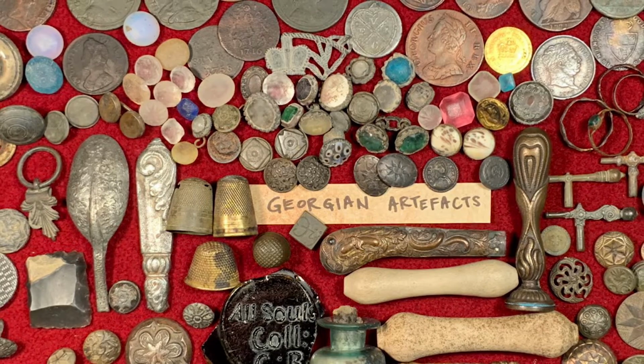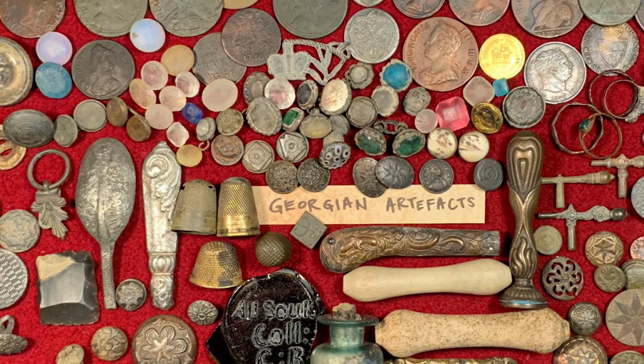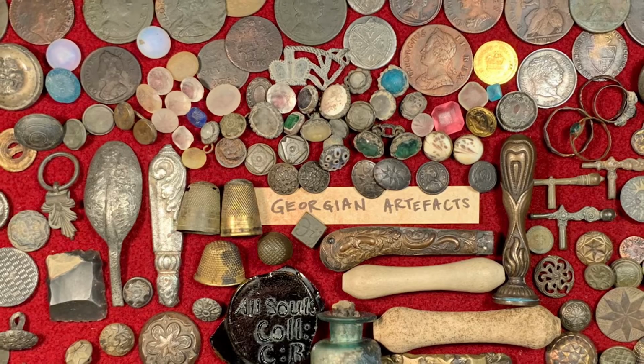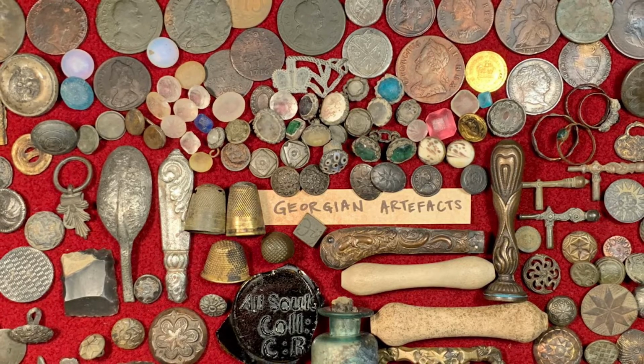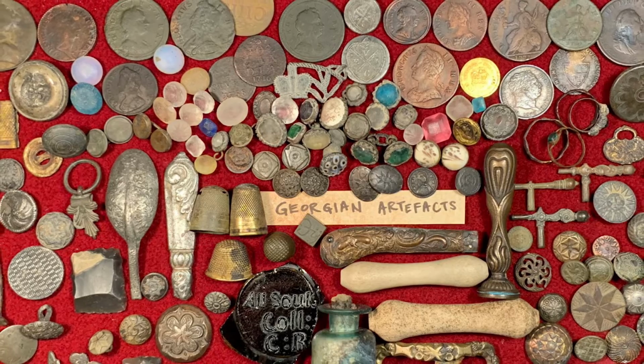In this photo, I'm showing some of my Georgian artifacts, and what stands out quite distinctly is the gold coin there in the top right corner. I've also found glass bottle seals, wig curlers, seal matrices, buttons, cufflinks, all different kinds of things that the Georgians lost back in the 18th century.